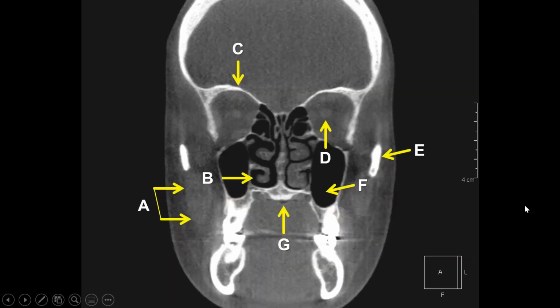A little higher up, more anterior, we can see the optic nerve. We can see the superior orbital rim up here. This is the masseter muscle A. B is the inferior turbinate, and you can see it's much smaller than the one on the left.